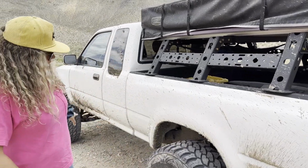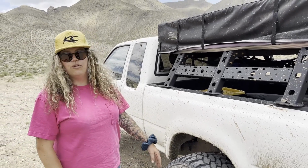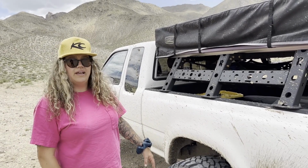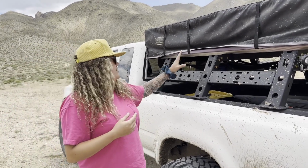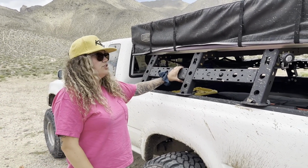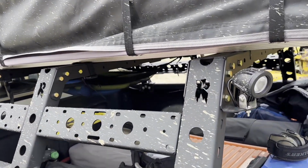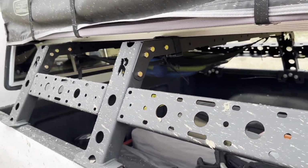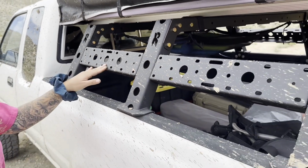That will all be changing. We are solid axle swapping this rig. I have almost everything to do that except for the money that is now needed for the labor and all that fun stuff. But like I said, this roof rack is a modular bed rack from Relentless Fabrication. They currently don't have these, but they will be making them available again. And also I want to make it very clear that they do not make one of these for our pickups.